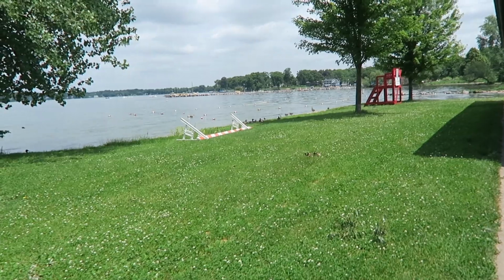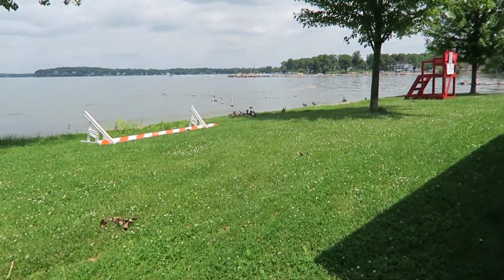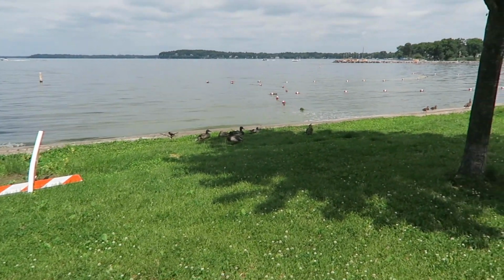You think we can make friends with these ducks? Hey guys. What's going on? They're all in the shade. It's like 84 degrees.